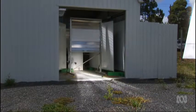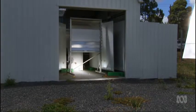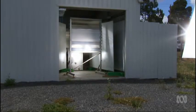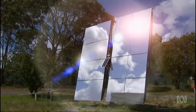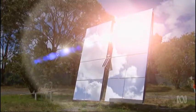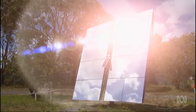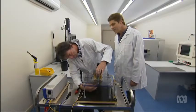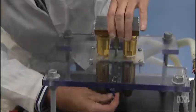Much like the UNSW prototype, John's system uses mirrors to direct and focus sunlight onto a solar cell. They're called heliostats, and they concentrate the sun up to 700 times. In other words, 700 suns. The cooling system must work extremely well. Back in the lab, John shows me just how good it is.